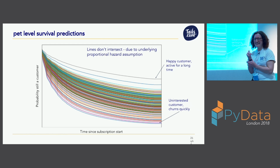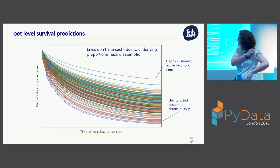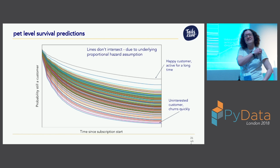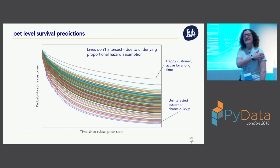Two possibly related questions. Can you comment on how you define a defection event, and can you comment on why there are kinks in these curves? So what was the first bit? Can you comment on how you define a defection event, how you decide when something has defected?